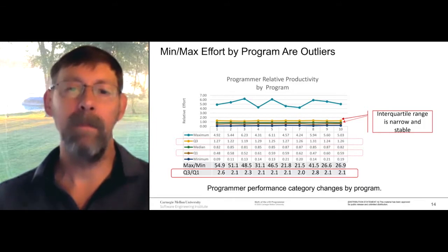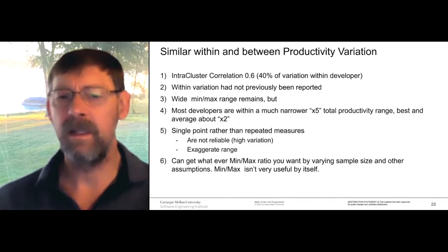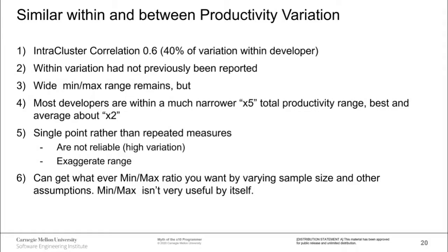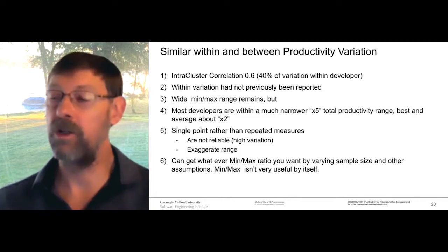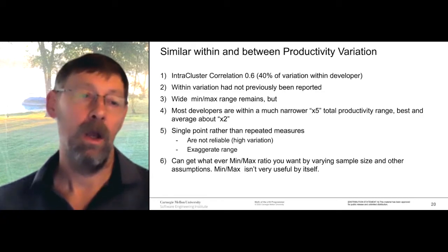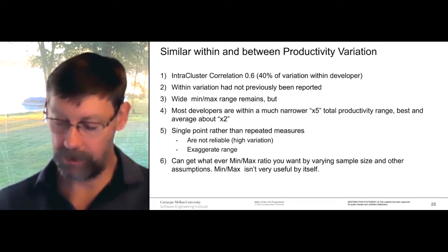So this wide min-max range remains, but most of the developers, almost all of them, fall within a much narrower range, maybe 5x productivity. And most of your normal programmers, half to 2/3, fall within a range of about 2 to 3. So there's some real differences among the programmers, but they aren't nearly as vast as we had supposed. And this really does, again, emphasize the point that if you just take a single measure and you don't account for this type of variation, you're going to overestimate the effect of the individual programmer on this productivity variation. It also says that you can get essentially whatever min-max ratio you want just by varying size or taking different samples. We found among these 10 programs a huge variation in the min-max using exactly the same programmers.